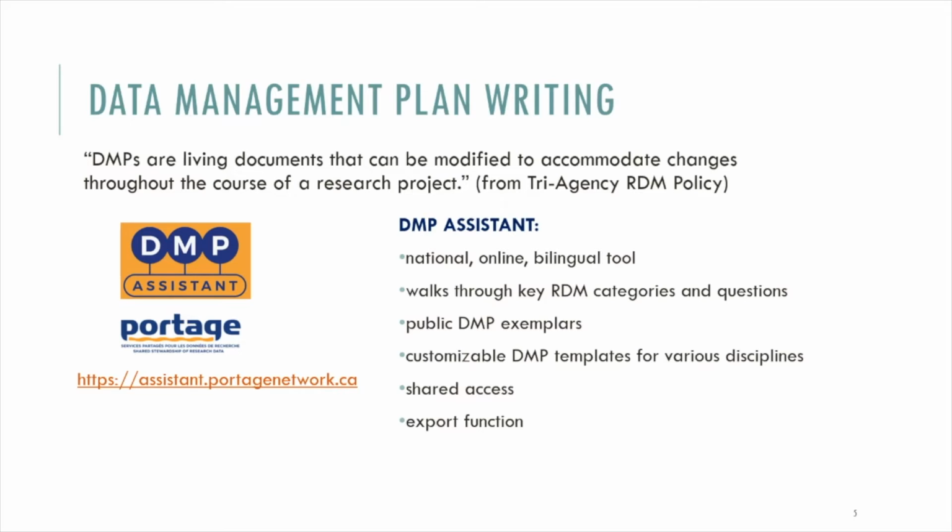Who will have access to this data during the project or beyond the project? How are you going to present your raw data to the publisher in case the publisher requires access to raw data at the stage of publication? Who will be writing metadata and documentation? There are a lot of things to think about, and I don't want to overwhelm you, but I just want to stress that this is a very important aspect of the research project.